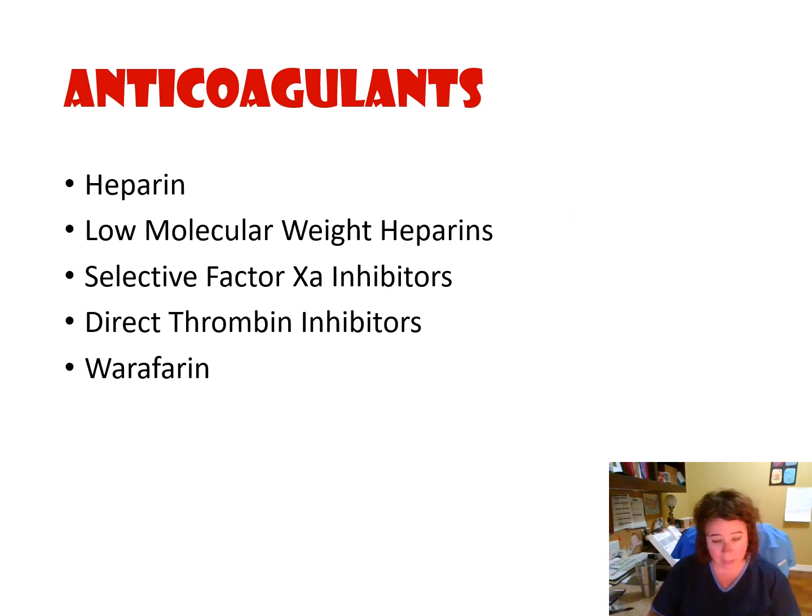We have a couple of different types of anticoagulants. We're going to talk about a couple of them. Heparin is probably the most known and the most notorious on this list as being the one that we give IV in an emergency situation. Low molecular weight heparins, you're going to give those too, and then warfarin, we'll talk about it because it tends to be a nursing school favorite.